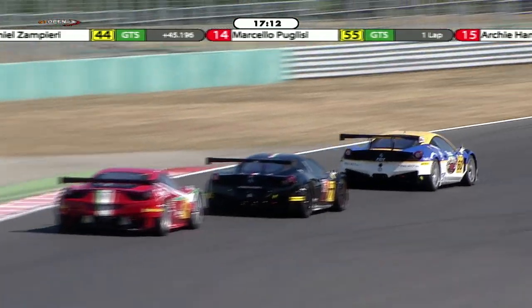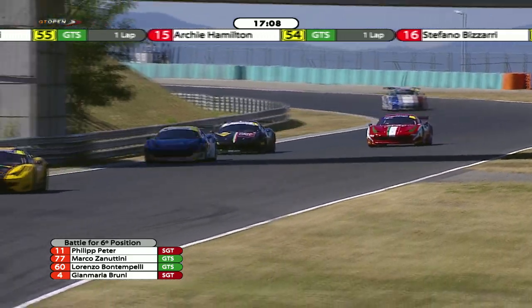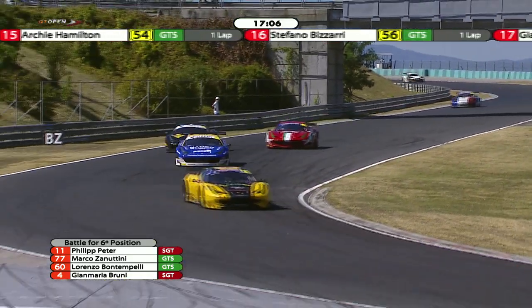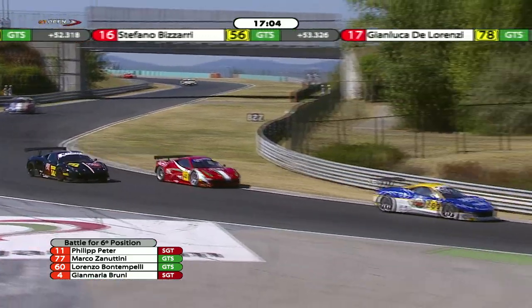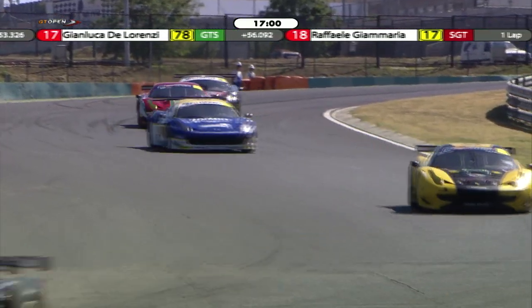So Bontempelli elevating himself into the lead of the GTS class. Flashing his lights is Jimmy Bruni. Is he going to make that move into turn two? Yes, he does. So that elevates Bruni up into eighth overall.